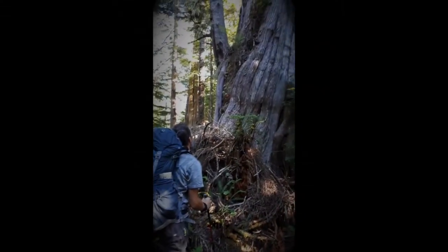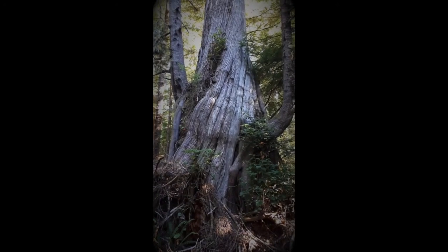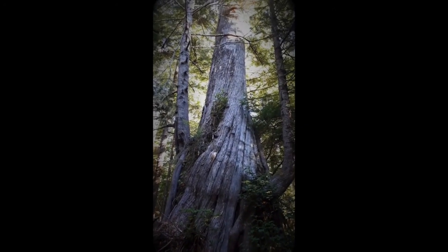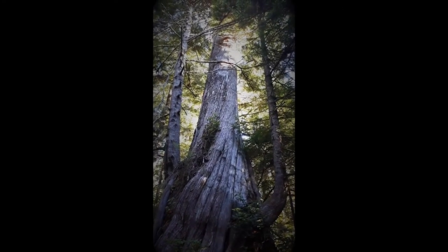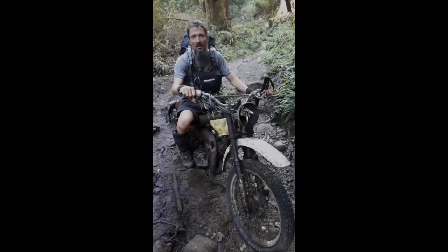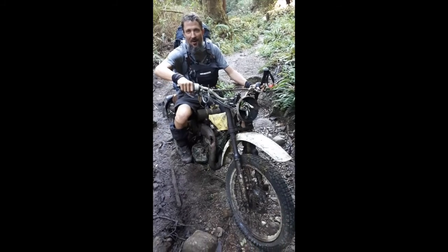Here we are, kilometer 5. Number 5. No right marker here. We're almost done. Here's James just looking up at a very large cedar tree. Two feeders and two little non-cedar trees.